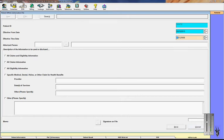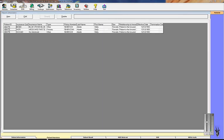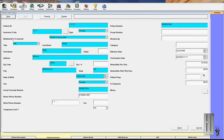Let's go back to patient's insurance, because we did do the patient's information. The system will ask you if the patient has insurance, yes or no, and then this is what this screen would actually look like. Let me grab one that's already in. Primary Medicare. So if the patient's ID, the insurance code, you can always look these up and change them if you like. Primary, relationship to, last name, first name, date of birth. Primary, secondary, others, holds, group number, co-pays, etc.